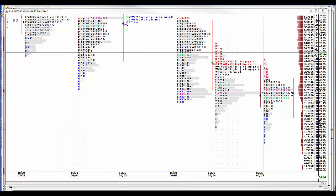On the buy side, we'd be buying the 85, 87 area. And if we break that area and take out this low, I think the next trade is 75, 77. So that's it for the E-mini.